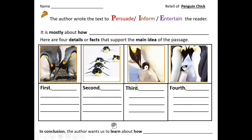So here, we went over the pie because why did the author write Penguin Chick? The author wrote the text to persuade, inform, or entertain the reader. What was his or her main purpose?